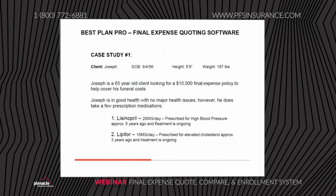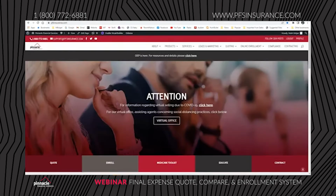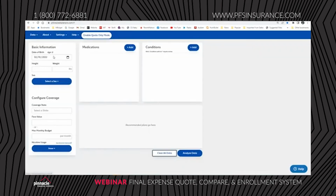Lisinopril, he's taking 20 milligrams a day. This was prescribed for high blood pressure approximately 5 years ago, and the treatment is ongoing. And then we see that he is also taking Lipitor, 10 milligrams a day. This was prescribed for elevated cholesterol approximately 3 years ago, and the treatment is ongoing. So let's take this over to the Best Plan Pro software.